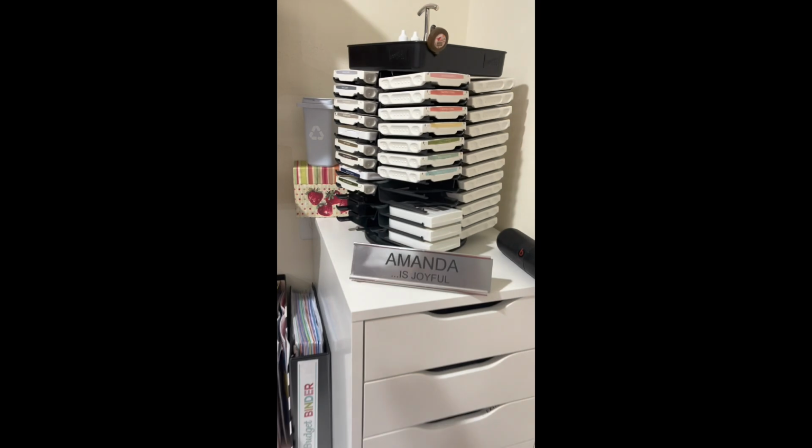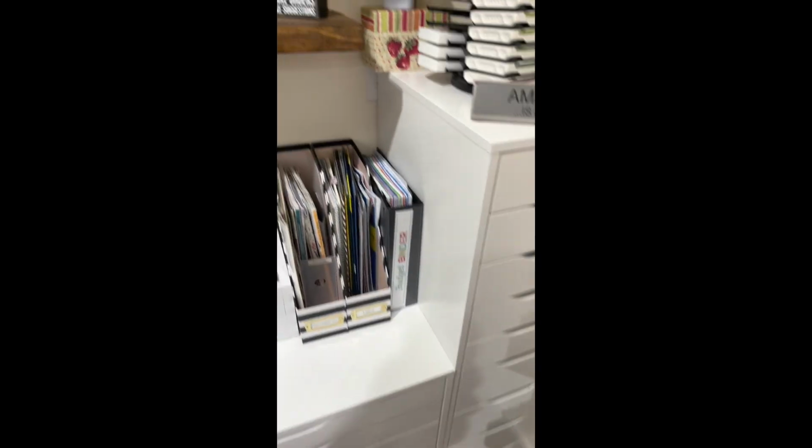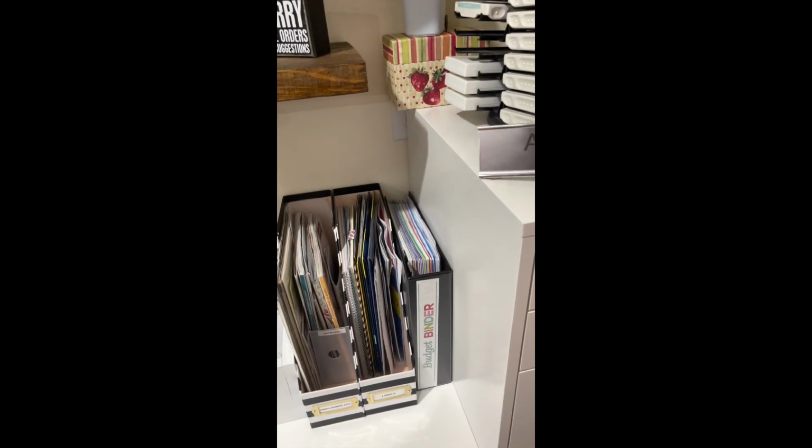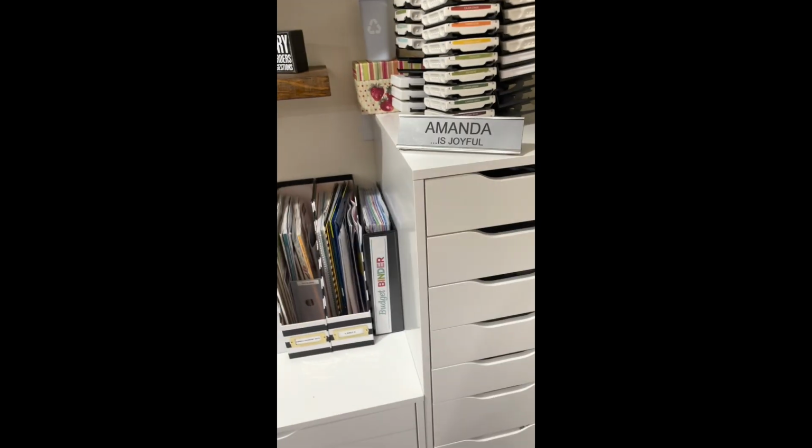All right, so then I have another one of these with extra ink pads, of course. Then I have, you're probably wondering about this because it's probably weird that I have this in there, but that was from when I used to work at a credit union, so I got to keep it.